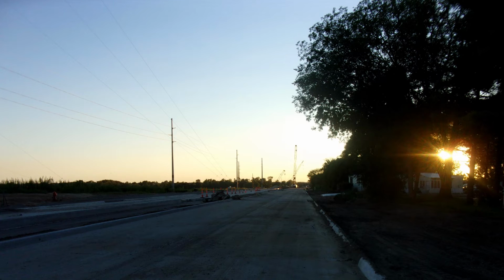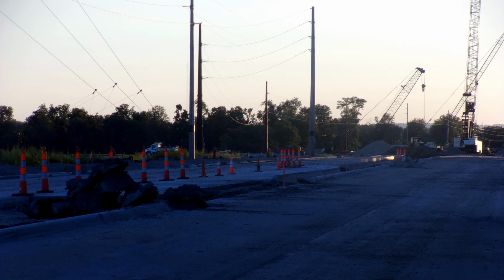Yes, heading back home. We can see all the work they've been doing. Barely, but we can kind of see, the sun's in our eyes though. Zooming in, we can see how the road is going to widen out. They're putting in that turn lane into Morning Dove.